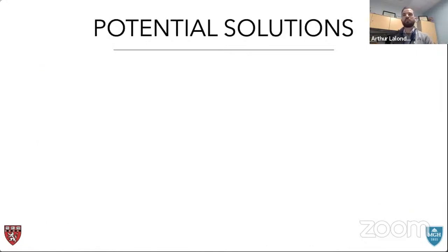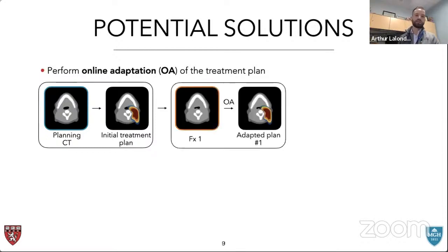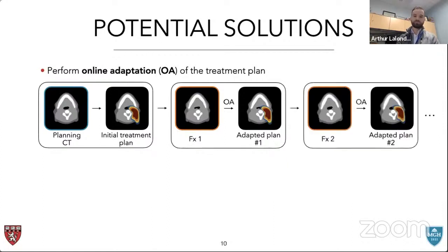So if we would like to maintain the benefits of proton therapy that we have in the planning CT and in a nominal scenario throughout a fractionated treatment, there are several options that can be investigated. The first one I want to discuss is the idea of performing online adaptation of the treatment plan. Basically, we start with our planning CT and create a treatment plan that meets the clinical goals for that planning CT. But then at each fraction, we update our representation of the patient anatomy, and we make quick changes to the plan to restore the initial quality at each fraction.